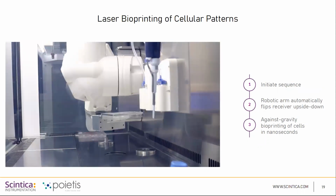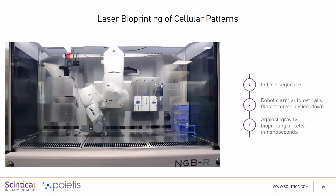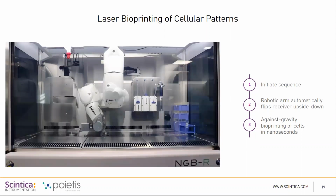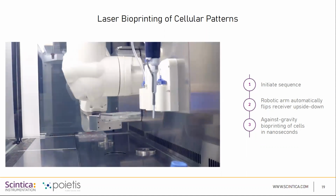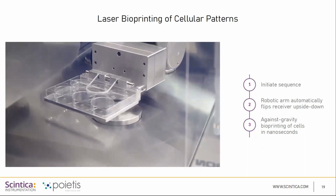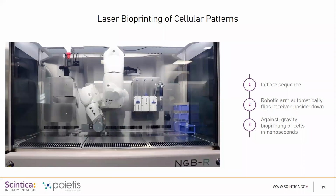Once that's loaded, then you may initiate the printing sequence. Here again, the robotic arm is automatically going to flip the receiver upside down when approaching the laser head as we print against gravity here. As you see now, transferring cells is an extremely fast process that literally takes a few nanoseconds to complete. And here the robotic arm stops working because, if you had a whole sequence loaded, well, here that's just a 1 second thing, but if it's part of a whole multi-layer tissue bioprinting, then of course the sequence would not stop there and it would basically carry on with other jobs.